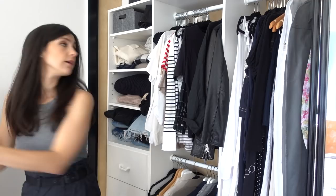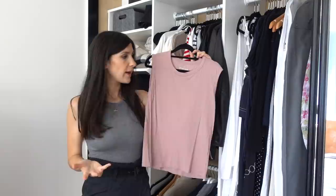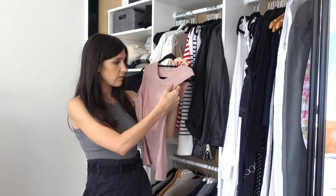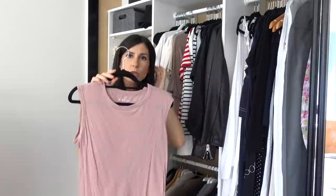This tank is a great example of something I've got in my wardrobe, which I technically really love, but I just don't feel it works for me. So this is an air tank from Everlane, and it's just a muscle style tank. I love the silhouette of it. It's really great. The quality of it is really nice. It's really soft and it is fully opaque. However, it's a very cool tone pink.